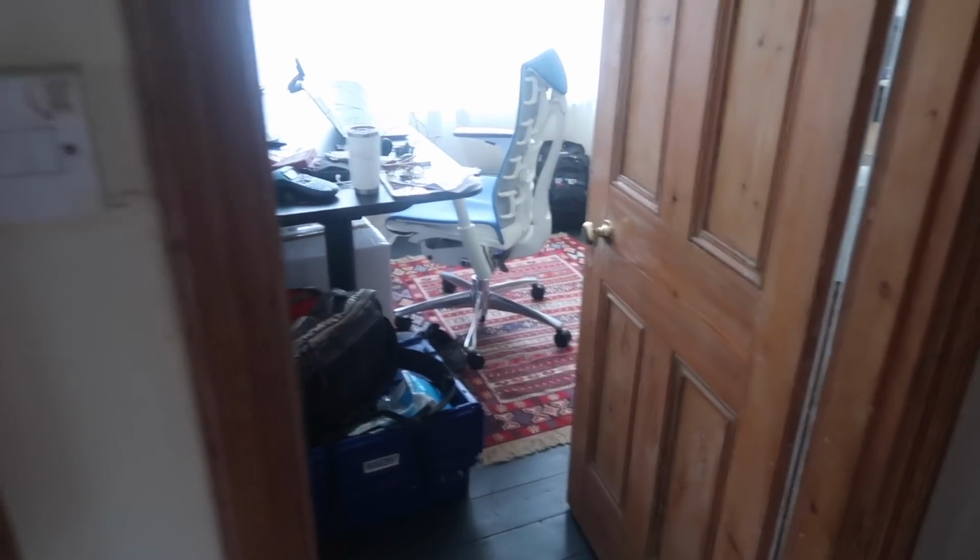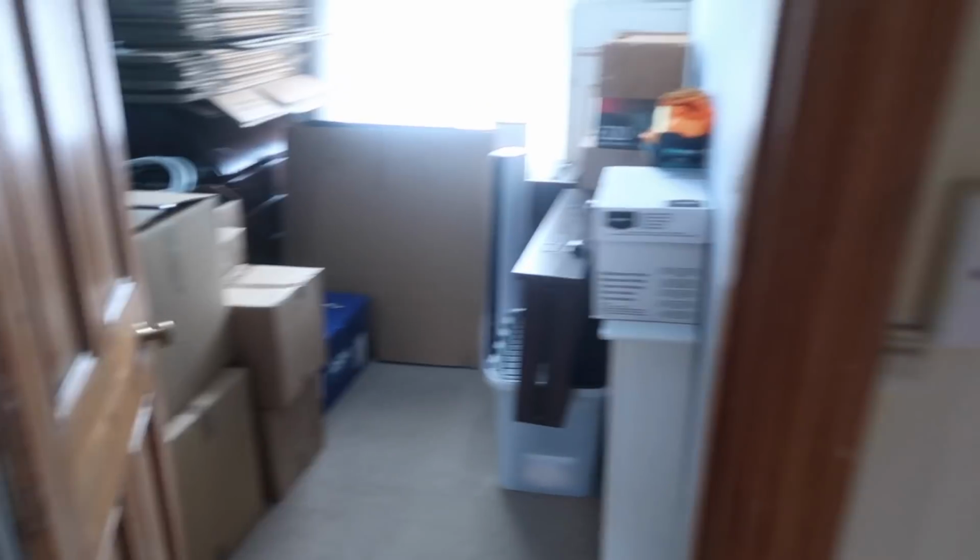Okay. And Perry's made a start on his office as well. It's starting to come together, although in fairness, a lot of his office stuff is in there right now. Anyway, still got a few more things to sort out downstairs. Then I'm calling it a night.